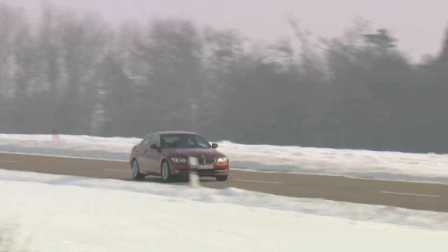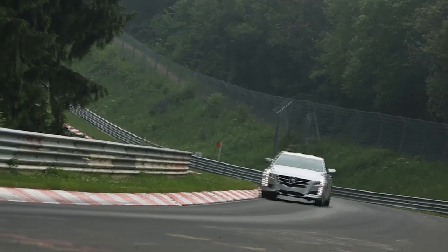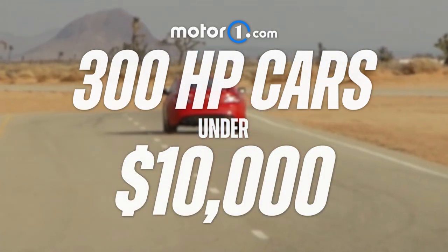Used car prices are still high, and it's getting tougher to find affordable power. But deals are out there if you know where to look. So get your checkbooks ready and start digging in the change drawer for this year's list of cars with 300 horsepower for under $10,000.